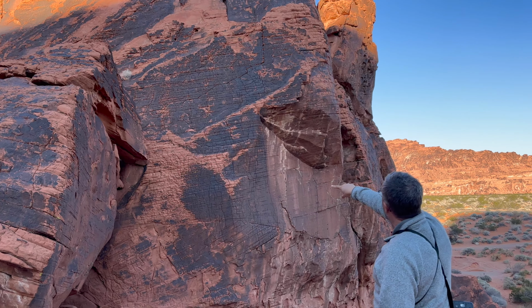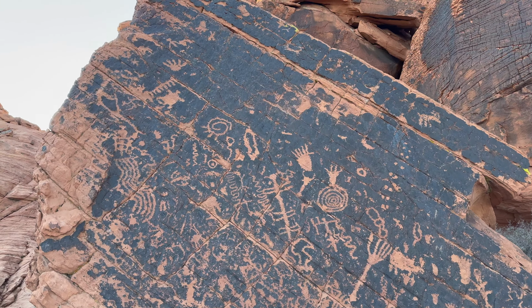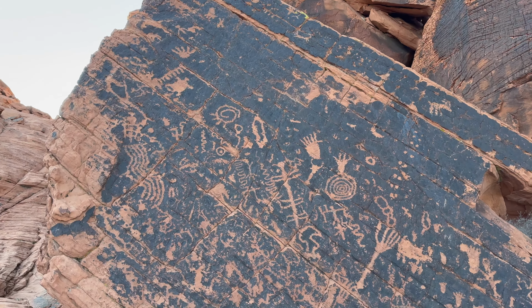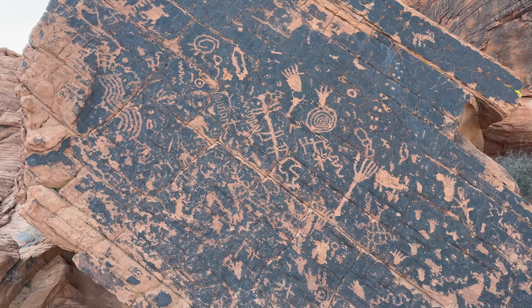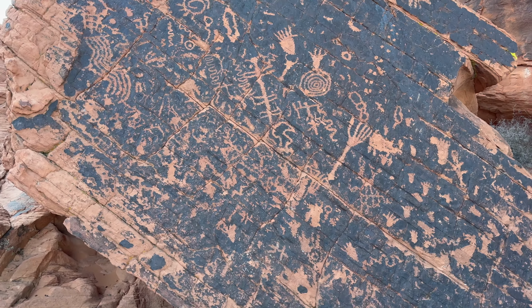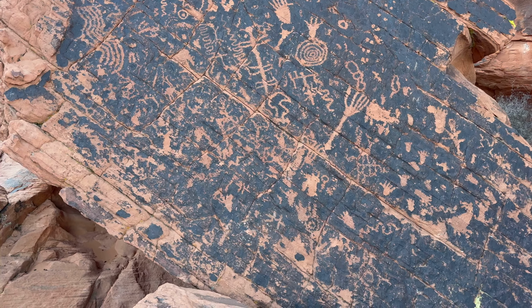As we were looking, there's a first ledge right here, and all the way up it there's drawings. One is a line with some different pictographs along the line. On the ridge above it, which is quite a bit higher, you go up to the very top and there's a beautiful set of diagrams up there and pictures. Just absolutely stunning.